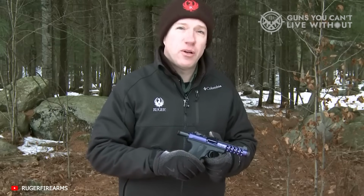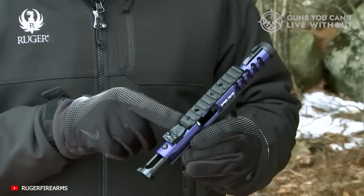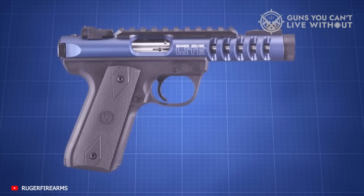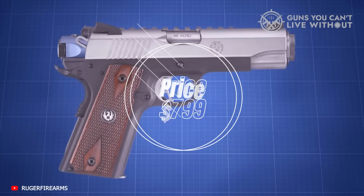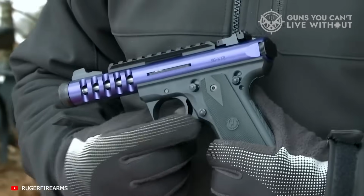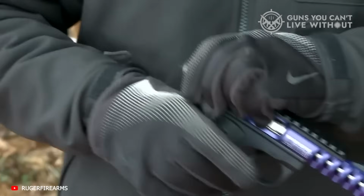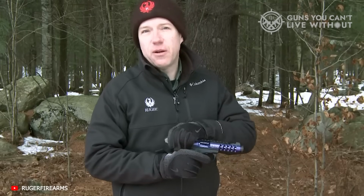Where things change are the grips, finish, and shape of the cuts on a tubular upper receiver. Truly though, you can have any color and style you can think of. Price varies according to trim, but the MSRP ranges between $700 and $799. Note that you will routinely find these guns for much less than that in gun shops, so don't be afraid to shop around. One of the longest running models on the market and still one of the very best, Ruger's Mark IV 22/45 Lite is a great choice for any shooter.